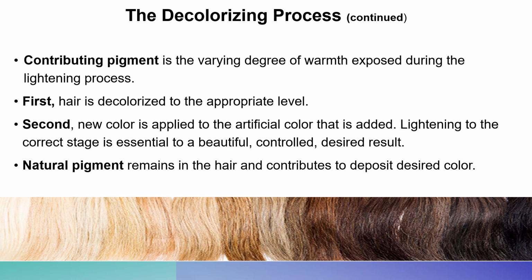Coloring pigment is the varying degrees of warmth exposed during the lightening process. First, the hair is going to decolorize to the appropriate level. Second, a new color is applied, the artificial color that is added. Lightening to the correct stage is essential to a beautiful, controlled, desired result. Natural pigment remains in the hair, contributing to the desired color. Again, remember when we go through the decolorizing stage, there are 10 stages in it.